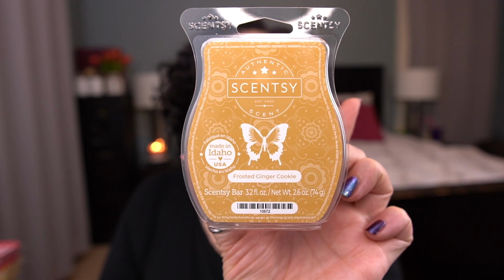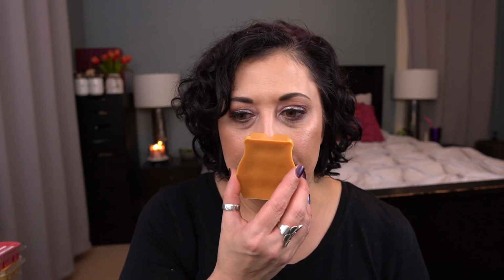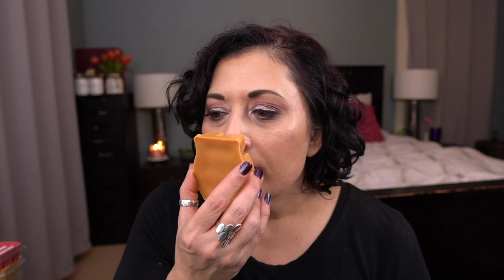Next up is Frosted Ginger Cookie. Okay, here's the color here. This is chewy brown sugar cookie spiked with warming ginger and fragrant vanilla. Oh, that is really good. I smell more cookie than I do ginger, but the ginger is strong in this. That may be a good fall bakery scent. I could see myself liking this and then wanting to add more sugar cookie or vanilla bean buttercream to it, but that has potential. I don't hate it, which is good for me with ginger.